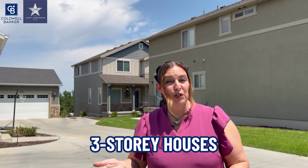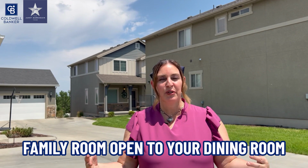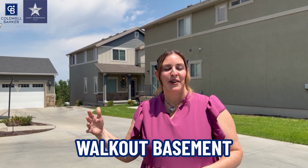Some of the features that you might like in these homes, a lot of them are 3-story, and something that people really look for that these homes have is all of your living on the main. So you have your family room, open to your dining room, open to your kitchen, so you can keep everyone together and do some great entertaining. And then you also have a walkout basement. So if you ever wanted to have family, or you wanted to have a total stranger live with you and you wanted to rent that out, it does have an outside entrance. So that is a really nice feature.